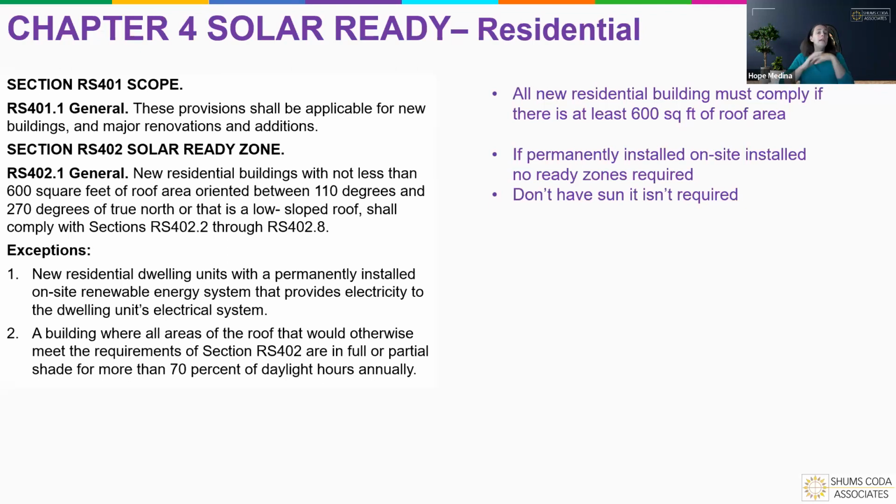There are a few exceptions that say you do not have to have a solar ready zone if you're already installing a permanent on-site renewable energy system that's going to provide your electricity for that particular dwelling unit. Makes sense, right? Why are we going to save space on the roof if we're already using the space on the roof to collect solar? So they wanted to make sure to acknowledge that. The other thing to acknowledge is that sometimes you just don't have the sun within access to your building. You've got a big building here, a big building here, and a teeny tiny building down here. This little teeny tiny building may not have the ability for the sun to actually hit it.